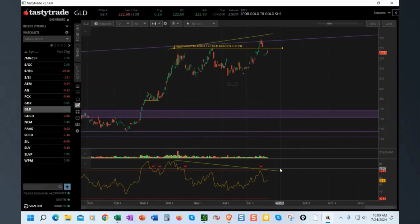Especially when we see this on the RSI. I don't even need the RSI to tell me that. I can see it right here, this failure right here. But take a good look at this and see what you think. But there might be an opportunity here for many of you out there who like to trade gold.